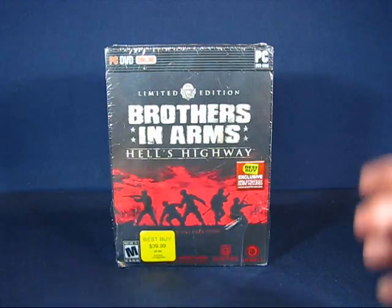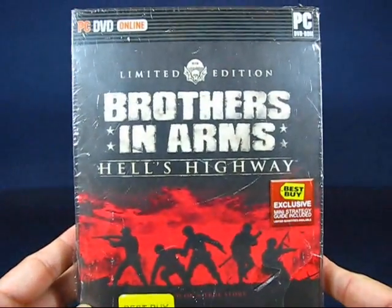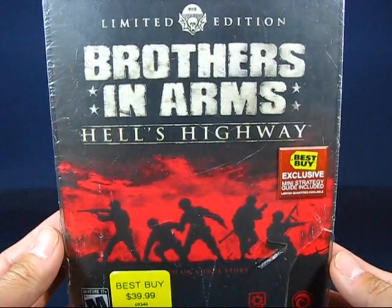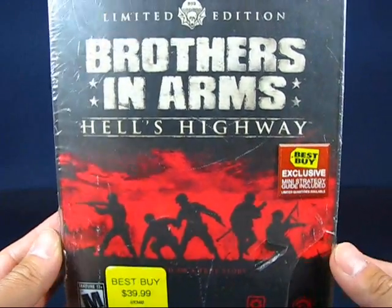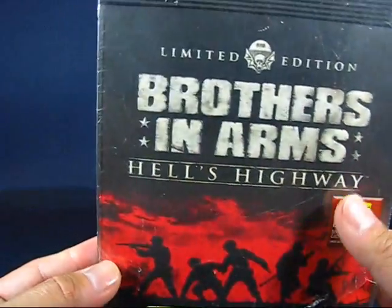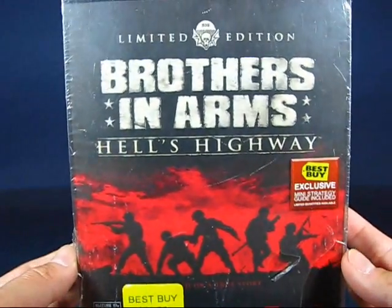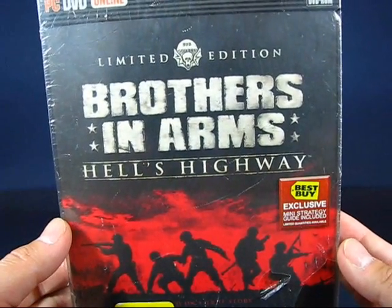Now, taking a look at the package here, you can see this is the package to the PC version of the game, which I had forgotten that I had until I got it out of storage. And I don't know if it's a Best Buy exclusive. It has a Best Buy sticker here, and it does say $39.99, but it did ring up $19.99 when I paid for it. And I'm a fan of the Brothers in Arms games.